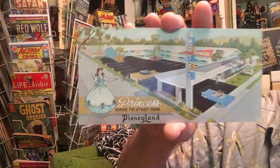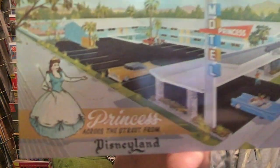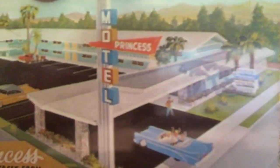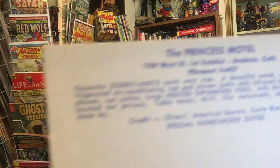Okay, so that's that. What other fun can we find here? Why, this is cool. Look at this hotel that was across the street from Disneyland. The Princess. You know, I'm finding stuff I had no idea that I even owned. This would probably be cool to frame. There we go. The Princess Motel. I wonder if it's still there. Who knows?